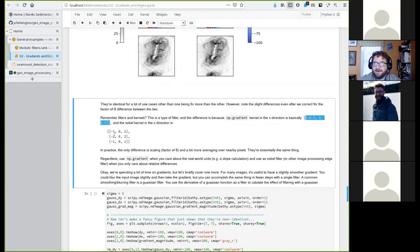That's a gradient. A Sobel kernel is exactly the same idea. We just also look a little bit up and above and average just a little bit. And you do the same thing in the X and the Y. So it just rounds out corners a little more.